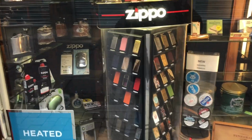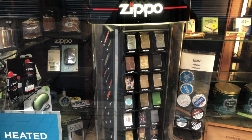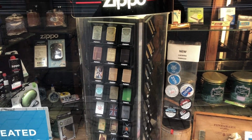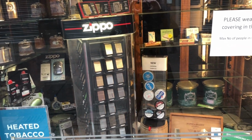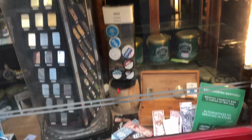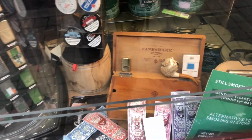There's some hip flasks on the left there. We've got Zippo hand warmers, if you've ever seen those before. There's a good selection of Zippos. There's some chewing tobacco, snus, all the kind of Swedish snuff style. And there's some tins for loose tobacco. What have we got here? We've got a nice hand-carved meerschaum.